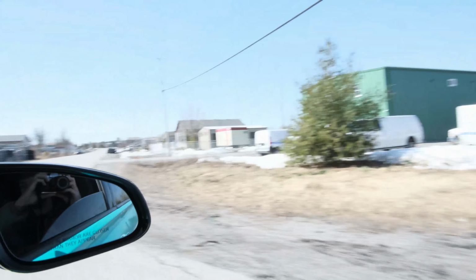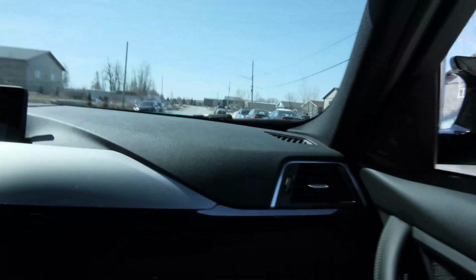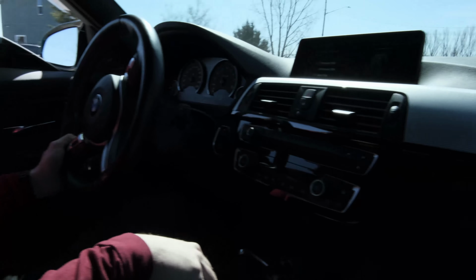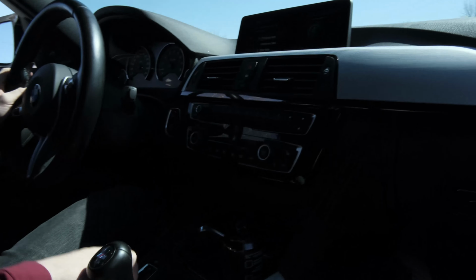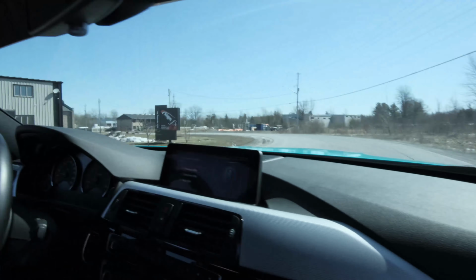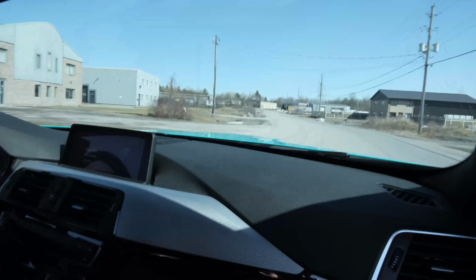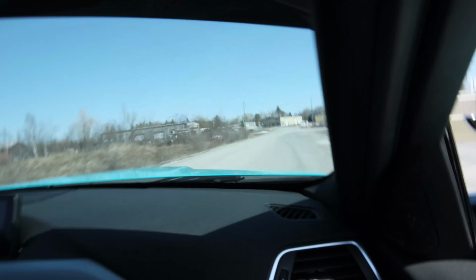Oh, the rubber smell. Jesus Christ. 220 in second gear is not bad, eh? Oh my God. That is fucked. I would get in so much trouble in this thing. Yeah, it's something else, man. Jesus. It's just so easy to drive, dude. A little bit of a camber.